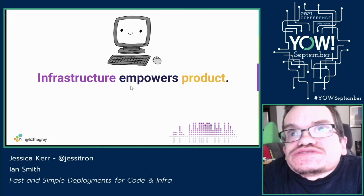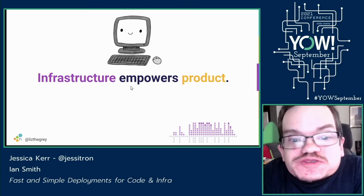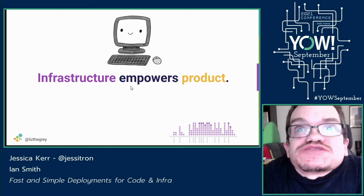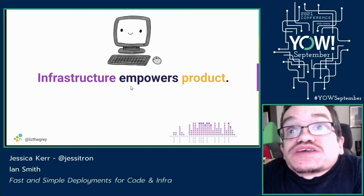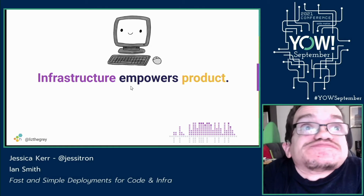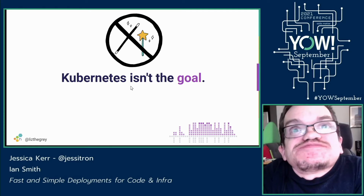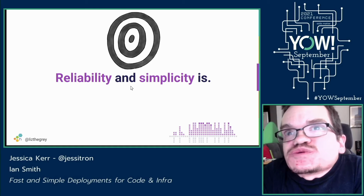So infrastructure is what leads us to product, right? We don't have a running product without the infrastructure underneath it. And so in terms of building that infrastructure, our main goal has to be, can we keep the product both running, but also delivering to support the business? And Kubernetes is not the goal. Reliability and simplicity are the goals.